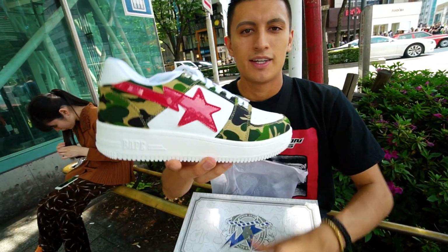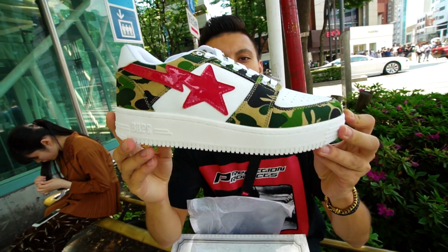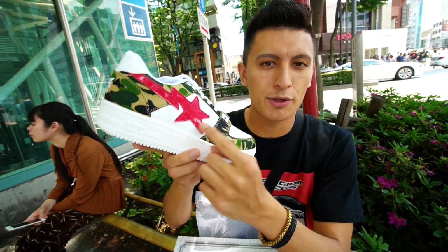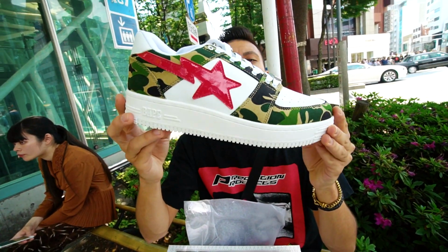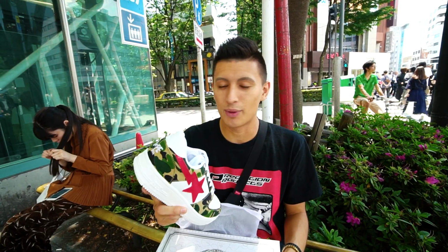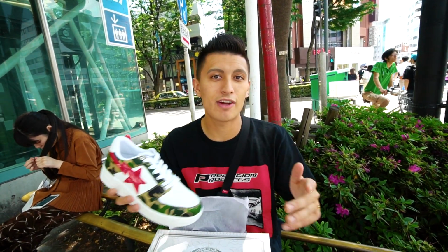Here we have it. The green camouflage Bapesta. We have the red patent leather Bapesta star on the side. But these are so nice. Like, look at these. Look at these beautiful, beautiful shoes. And we have some more here we're gonna buy later today. So let's get going over to Off-White, Cav Empt, and FR2.